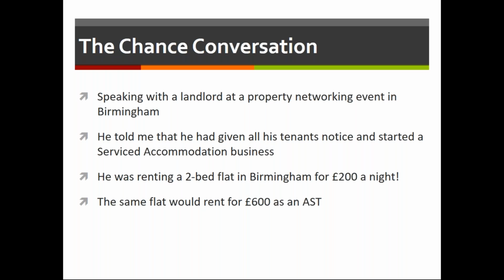He was renting a two-bed flat in Birmingham for 200 quid a night. The same flat would rent for £600 a month on an assured shorthold tenancy. Let's just think about that. He's getting 200 quid a night, which would work out at £6,000 a month if it was full all the time. As I'll explain later, it won't be full. But you don't have to have it that full to be far better off.